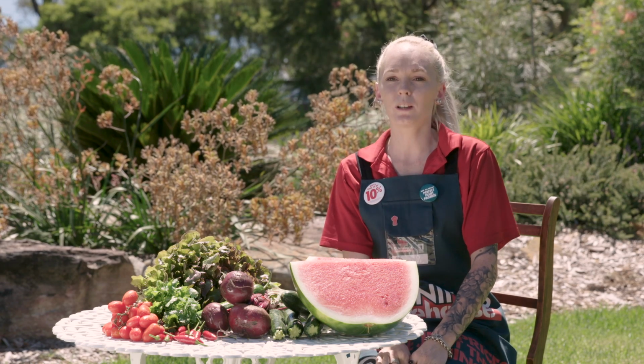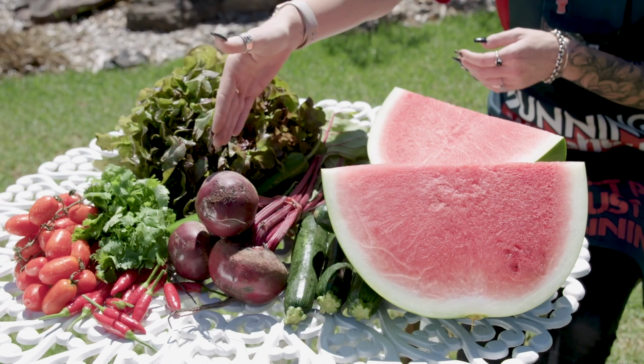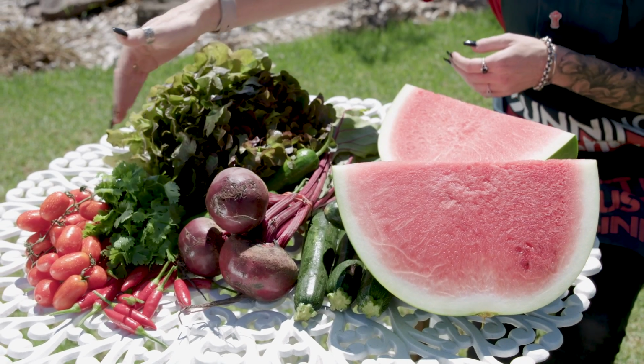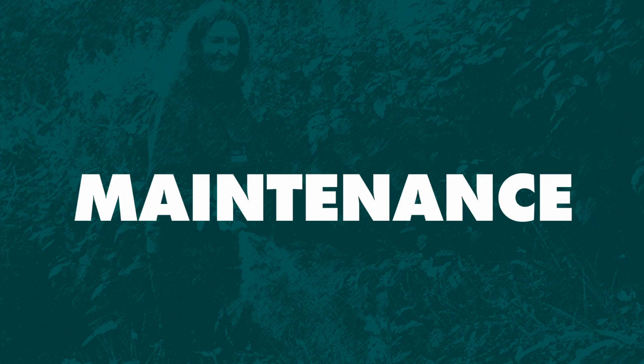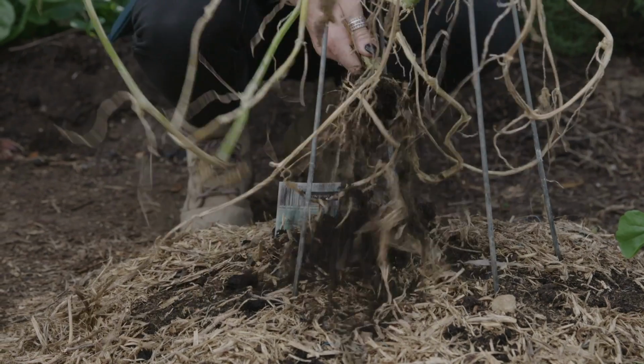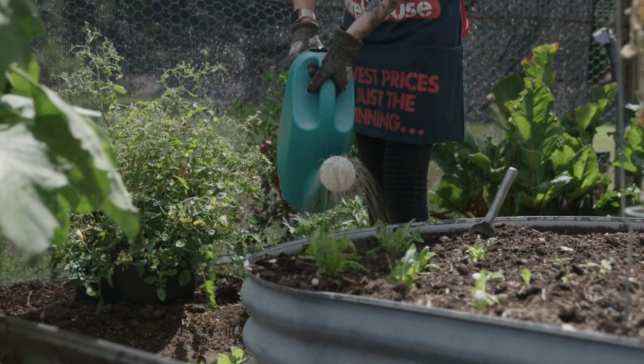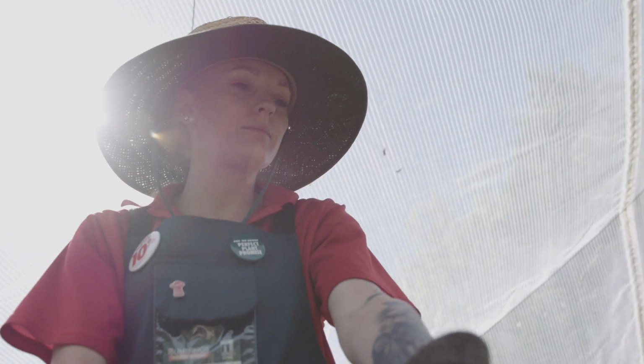In March, all your hard work pays off when you harvest your watermelon, your zucchini, beetroot, cucumber, lettuce, coriander, tomato and chilies. There's plenty to do in the garden in March. You give your veggie patch a spruce up, remove any plants that are finished fruiting like cucumbers and lettuce. Feed other plants in the patch with fish and seaweed products. This will help improve plant resilience and health.